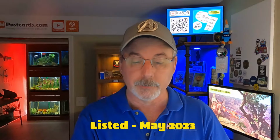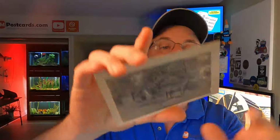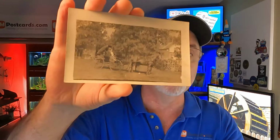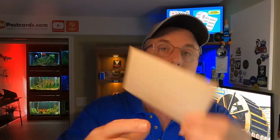Next one's a real photo postcard, sold for $5.08. I probably sent an offer. This was listed in May 2023. Just a couple in a carriage on there. And this is an Azo stamp with all triangles up. That's all it is. $5.08.